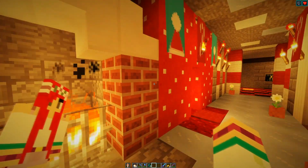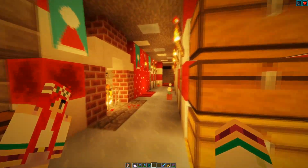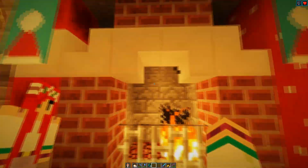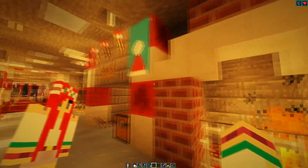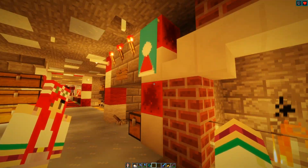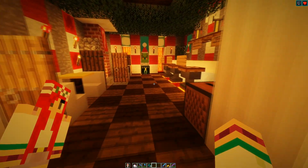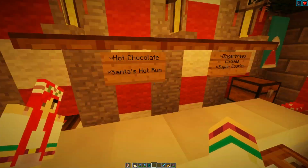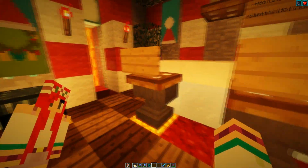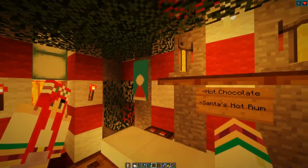As you can see, everything's very Christmassy themed, as it should be. Lots of nice little bits and pieces. I think I'm missing... There was some booties on the fireplace. So one for Varga and one for me. I think that may have disappeared in the download, which is a bit of a shame, same as the snowman. We did have a snowman barman in here, which seems to have disappeared as well. This happens with downloads, unfortunately. Sometimes the entities go astray, but such is how things go.